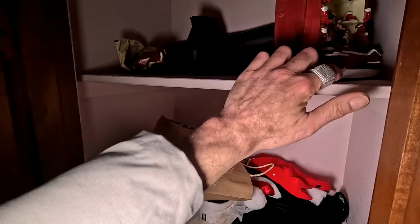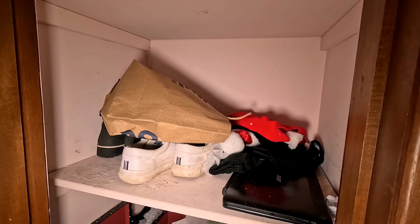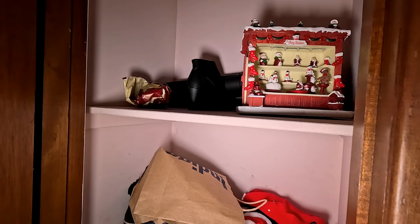Oh, Merry Christmas display. That's cool. I wonder if they all move when you turn it on. Another little Acer laptop thing. Surprised they didn't take those. Figure they'd have a little bit of value, or maybe even just something left. School starts in 2 weeks. Yeah, very nice. Little Christmas thing.